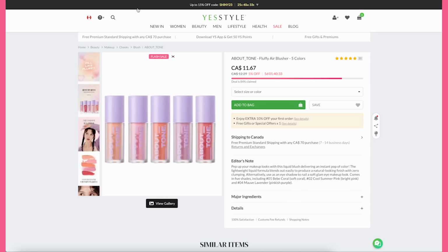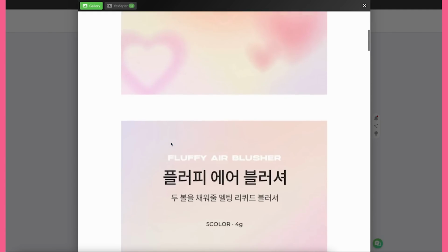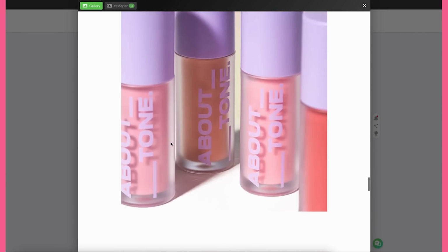These are the About Tone Fluffy Air Blushers. Ooh, really pretty marketing. Really pretty packaging too. Oh, they kind of look like one of those silicone-y, soft, silky textures. Ooh, I want that on my cheeks right now. Oh, and they can go on the eyes too, okay.